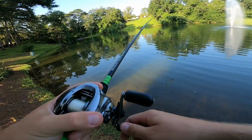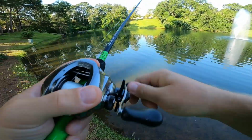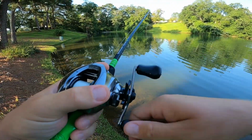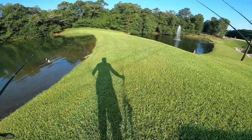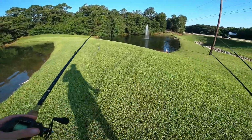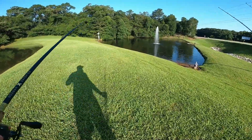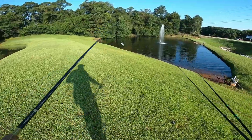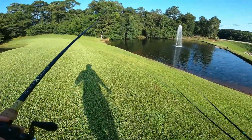And welcome back to the channel. Today we're going to be catching some clamshells with crankbaits, baby. Really intense stuff. One of the really cool parts about fishing out here is you have this secondary pond, which is probably about half the size, and the water is substantially dirtier over here for whatever reason. But there are bass in here too. I was gonna say there are fish, bass. Yeah, you guys know what I'm talking about.